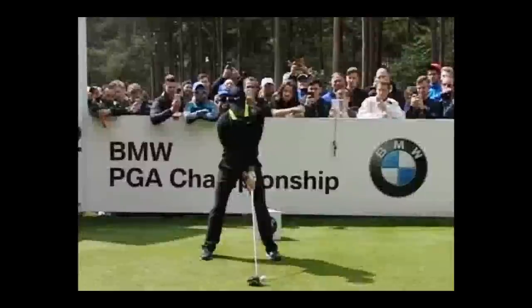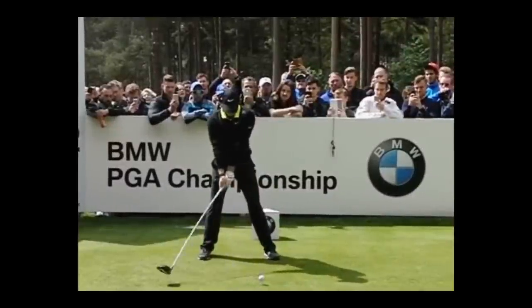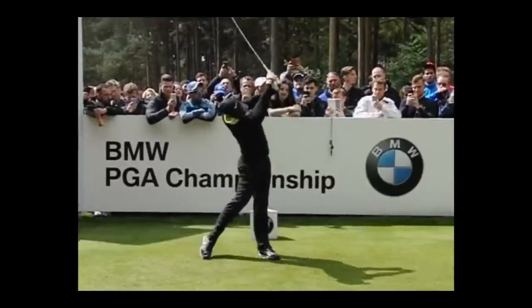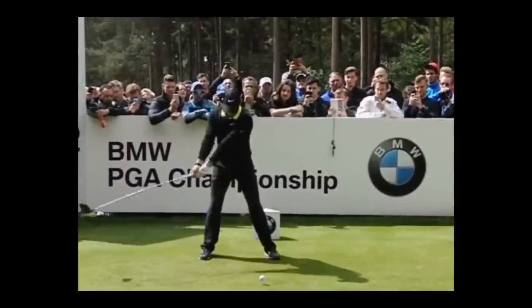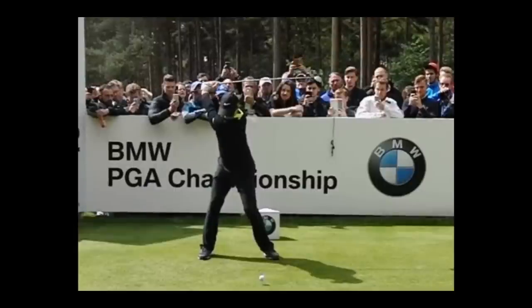Just have a look at this, will you? I mean, normal people can't swing like this. It's just out of control. I mean, look at the width and the moves and how the feet work. That's unbelievable, isn't it? How fit is this? How is his body able to do that? Look at that left arm. Look at the width to be able to hold that structure.